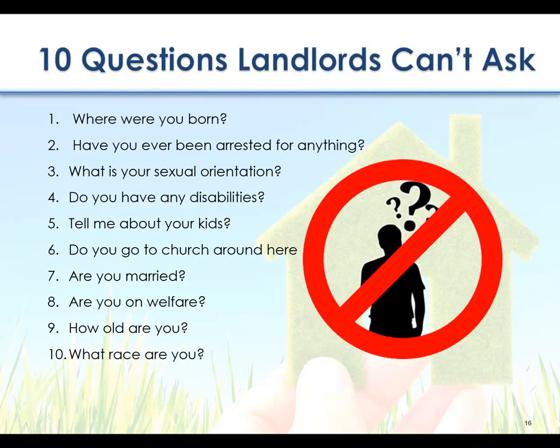Perhaps the landlord is biased for or against Muslims or atheists. None of this should have any impact on your application. Your faith or lack thereof is your concern and yours only. Should any question about religion come up, the landlord is breaking the law.